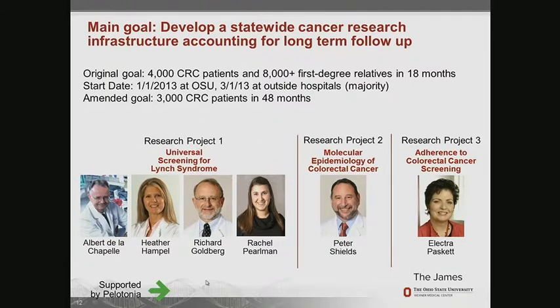So project one is universal screening for Lynch syndrome. That's the project I work on, and that's screening all of these tumors to see who is more likely to have a hereditary cancer syndrome. Project two is using those leftover samples as a biorepository, which again, anyone researching colon cancer can ask us to use, and we have clinical data and specimens stored, including tumor DNA and normal adjacent tissue DNA. And then project three is ElectroPASCAD's project, which is to increase adherence to colorectal cancer screening among the relatives of all of these patients with colon cancer.